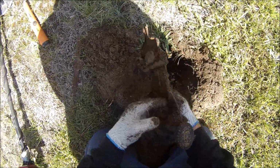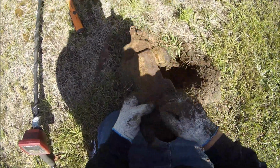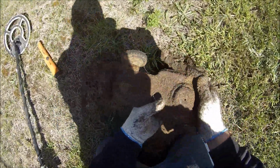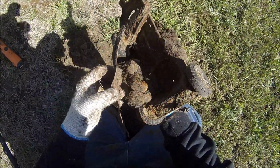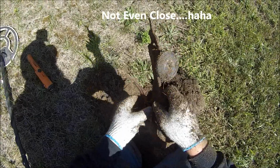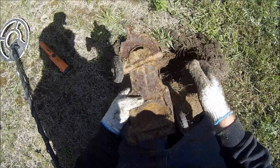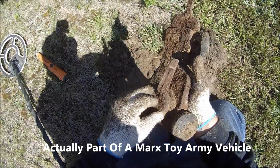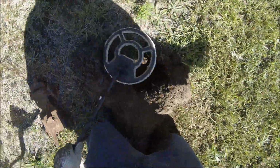Oh wow. Ain't that something? That's just crazy. I have no idea what this would have been either. Oh, you know what? I think it's a child's lawnmower. Yeah, I think this would have been a kid's lawnmower. So actually, I didn't break it. All I did was pop the rivet. I could easily fix that. I wonder if there's any more in there.